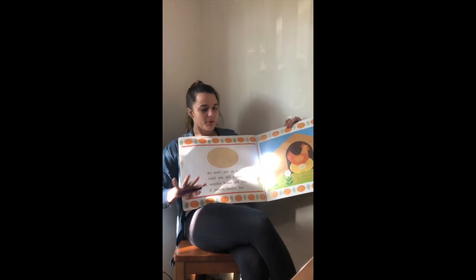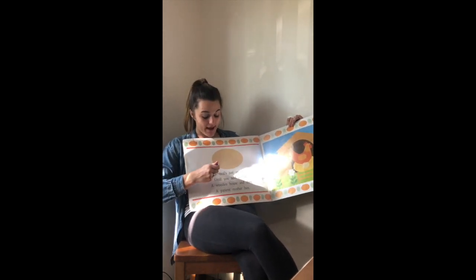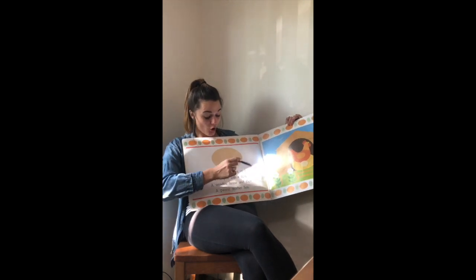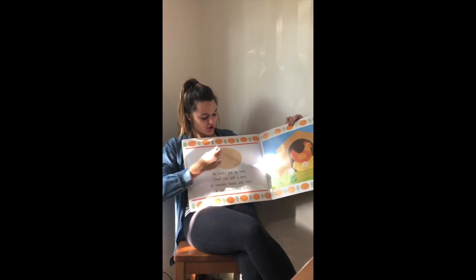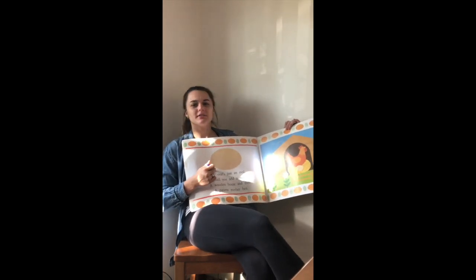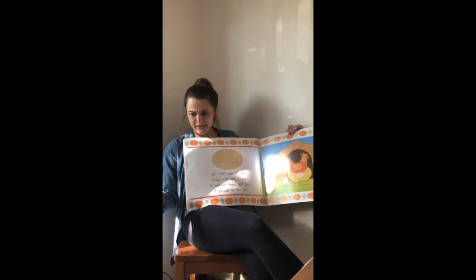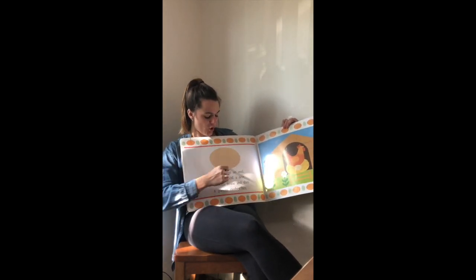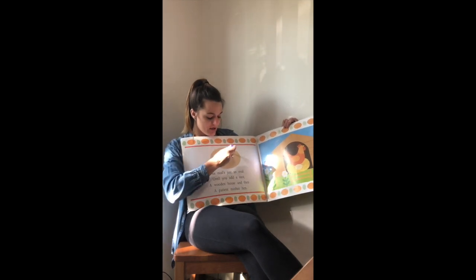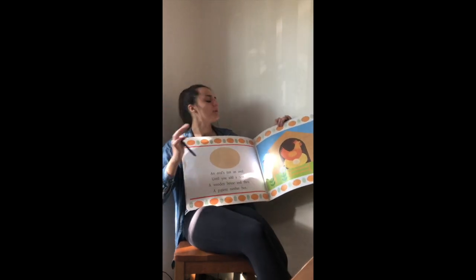Let's read this again. Everybody read this with me, please. And we're gonna go over our rhyming words. An oval's just an oval. What's an oval? Yeah, you're right, it is this shape right here. But can anybody tell me what an oval looks like? Yes, it does kind of look like a circle. It's a circle that's longer. It's not perfect. A circle normally is perfect. This circle kind of looks like it's a little squish, like a squish circle.